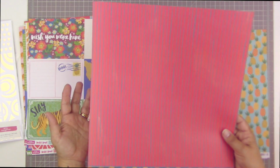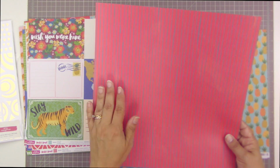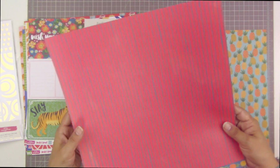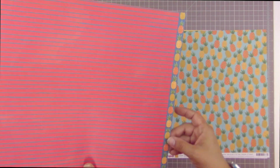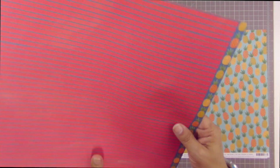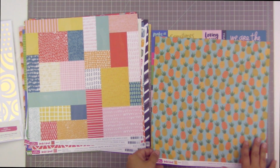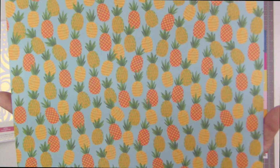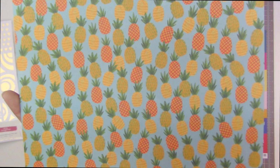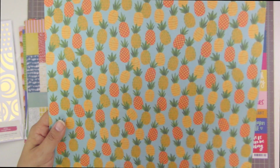This other side has this raspberry type of red with blue lines in it. It's really nice, and then it has this vertical strip of pineapples, and I love these pineapples, and we're gonna get to see those pineapples even more closely right here. So this one is called Sweet Sensation, and I love pineapples. I love to eat them. They're my very favorite fruit, and I also just love them in design.